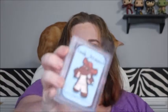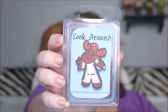Here is Look Around. It is based off of the musical Hamilton. I'm trying to say Harrington, and I don't know why. This is closer to what their new artwork looks like, for example. Scent notes are bergamot, tarragon, and Earl Grey tea. I really like it. Brian is not a fan of tea scents, so I would probably not repurchase this one because it's not my favorite.